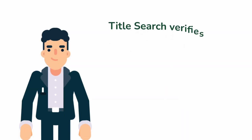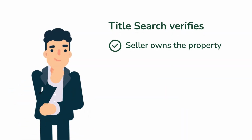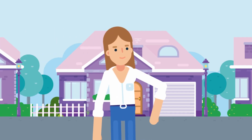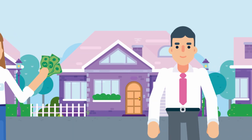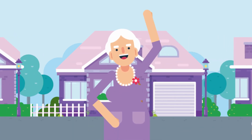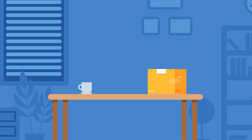company. What this does is verify that the seller actually owns the property and make sure that there are no liens on it. It wasn't something that they inherited, where other people would have a claim to it. You want to make sure you have free and clear title before you purchase under any type of loan or financing.